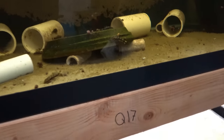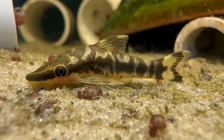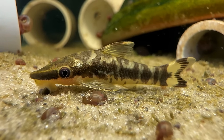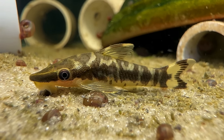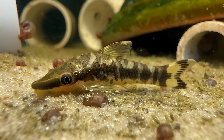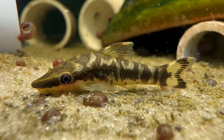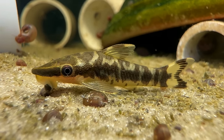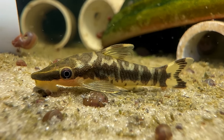Zebra otocinclus. Yeah, so these are cool. If you like otos but want something a little more interesting looking, I suppose, these are a unique one. If they'll get on the glass, I want to show you the bellies. Otocinclus are something we're finally figuring out how to do right. We still have a little work to do, I think. But we've found the right supplier, and we know how to get them in and get them eating and all that.